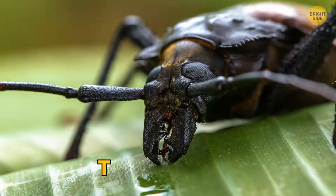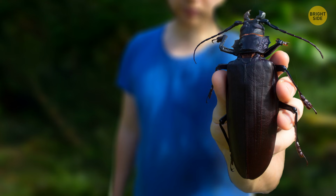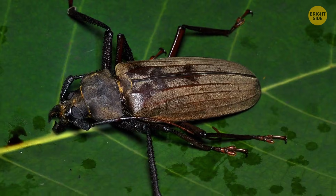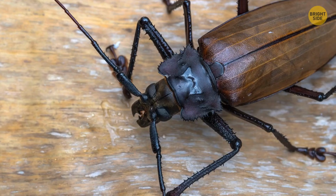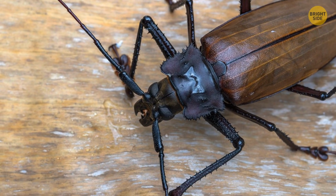Well, we have a titan beetle next. Meet the largest beetle in the whole world. It can grow as long as your entire palm, complete with fingers. Seeing one in the wild can be a shocking experience, especially if it flies right in your face. But don't fret, thankfully this giant is placid and won't bite you if you don't mean it harm.